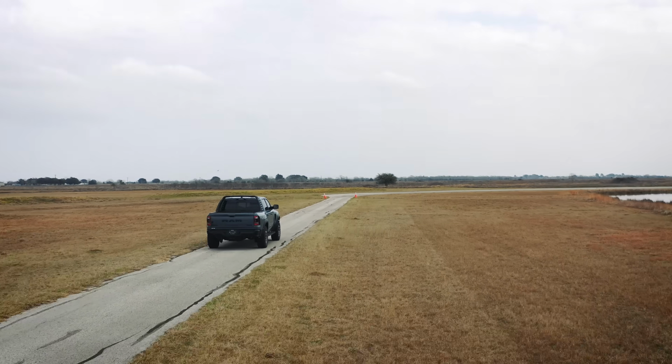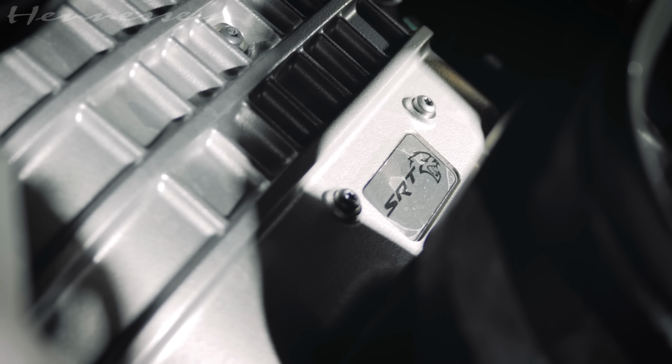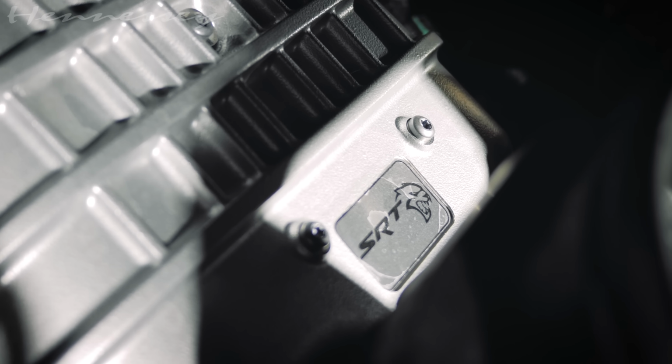The day is finally here. The RAM TRX, 702 horsepower, the Hellcat platform we've grown to love. This is the king of trucks right now. Right, I mean, king.